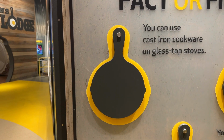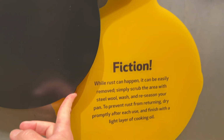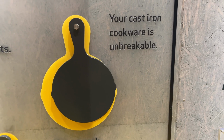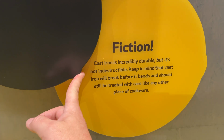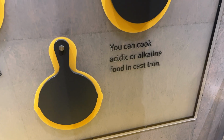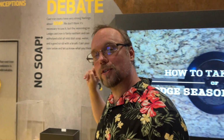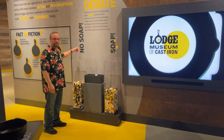All right, so let's have a little bit of fun here. Let's play Lodge Cast Iron Mythbusters. One of the largest debates with cast iron is, should you use soap in your cast iron? And they're asking us to take a vote. So you can see that no soap is kind of winning here. I don't know, comment down below and let's get a little debate going on in the comments.